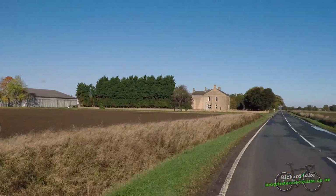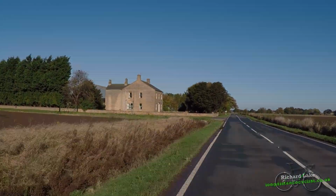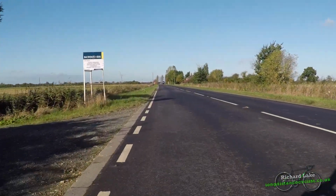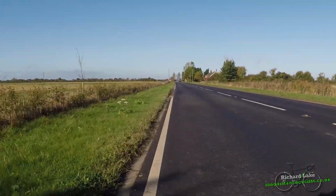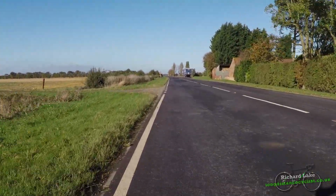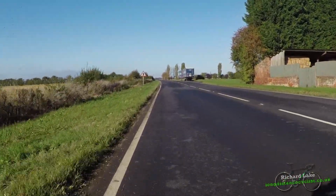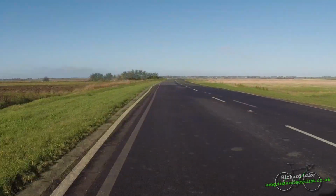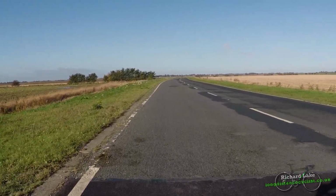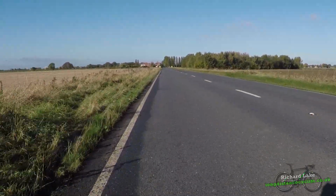The road really opens up now, so I'm going to take the camera off the wrist and put it on the bike. Muddy fields everywhere. The road gets very, very straight in just a moment, and there is absolutely nowhere to hide. It has been ages since I've been this way into a headwind. Making very slow progress, just creeping along at 20 kilometers an hour, 90 RPM.